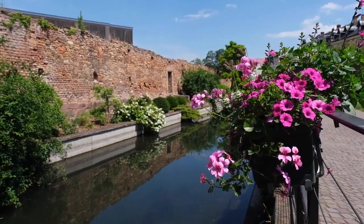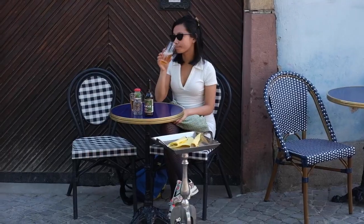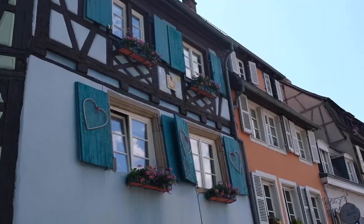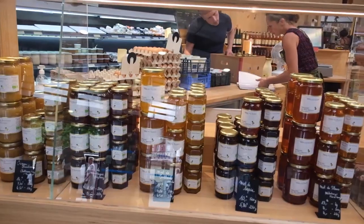Where to start in Colmar? There are beautiful houses all around us. Really don't know where to start. We just had a typical kind of pizza. It's a specific dish from this area here. There's lots of cheese on it and we're now having to explore around. First thing we came across is kind of a food hall. So we're hoping to find some good coffee in there.